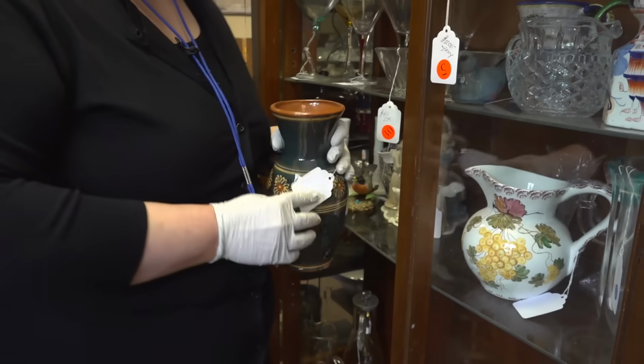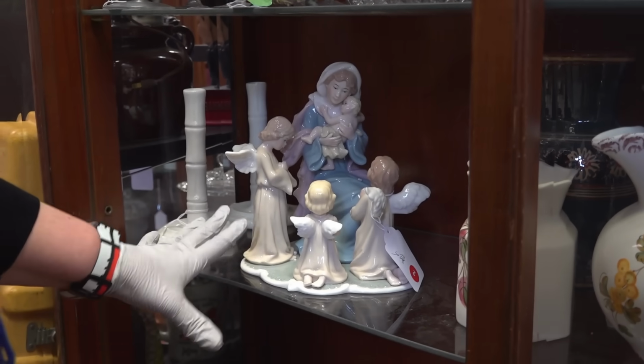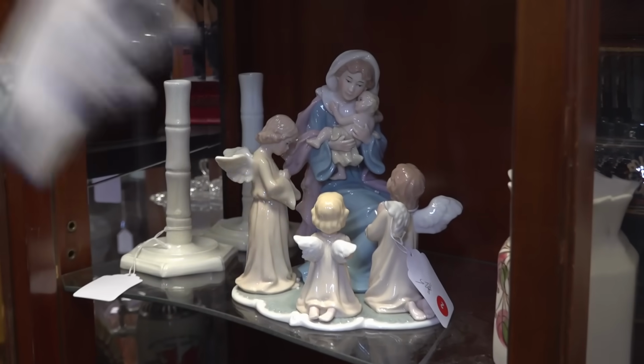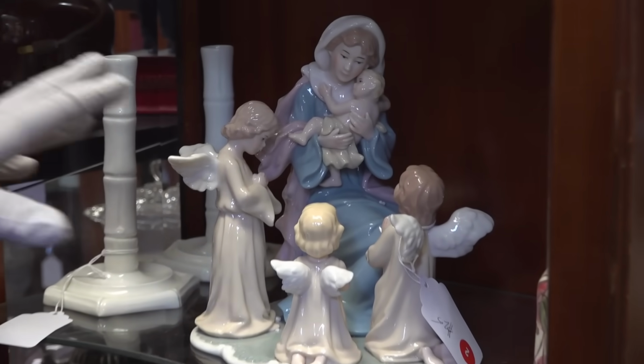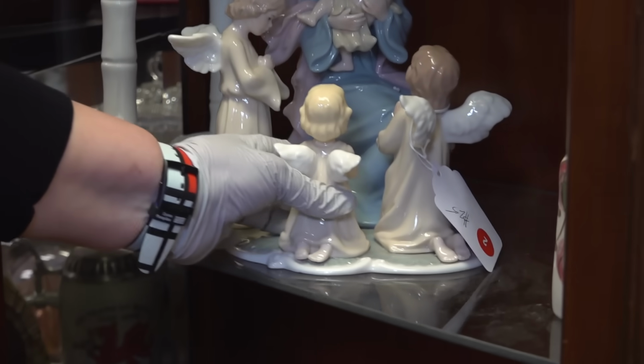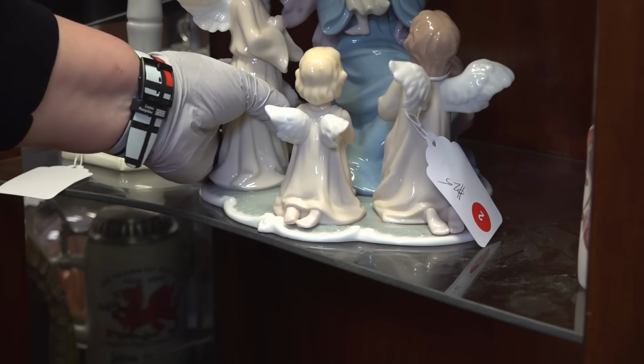So $10, okay. So while this is a perfectly nice piece for many reasons, it's trying to look like a Lladró, and it's a fake. How would you know? Now, here's why it's a perfectly nice piece. It's multiple figures on one base. It's relatively nice porcelain. It's hand painted. It's made in Asia, trying to look like Lladró.